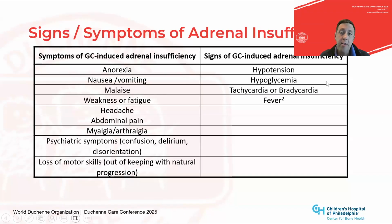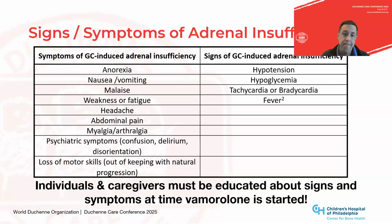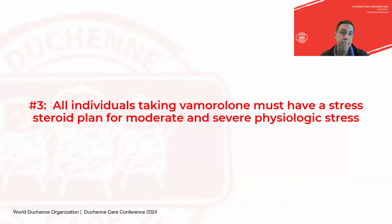And then the clinical signs, so when the patient's in clinic or in the emergency room, we're really looking for things like hypotension, hypoglycemia, change in heart rate, and sometimes even fever. The take home here is really we want all individuals and their caregivers to be educated about these signs and symptoms at the time that clinical steroid use is started.